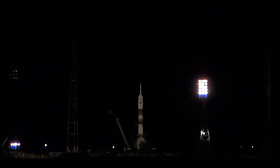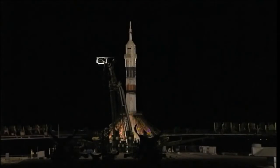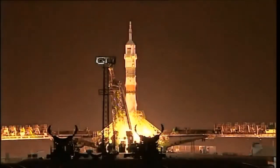The first umbilical tower separating from the booster. Just under 30 seconds from launch. Auto sequence initiated. Copy. The second umbilical now separating from the tower, marking less than 15 seconds. The engine's igniting.